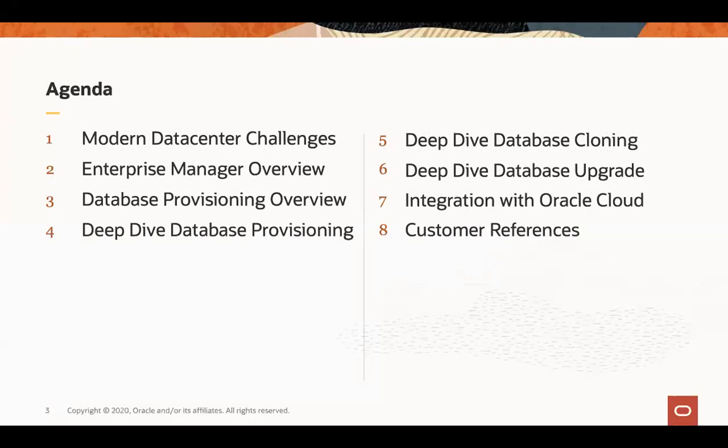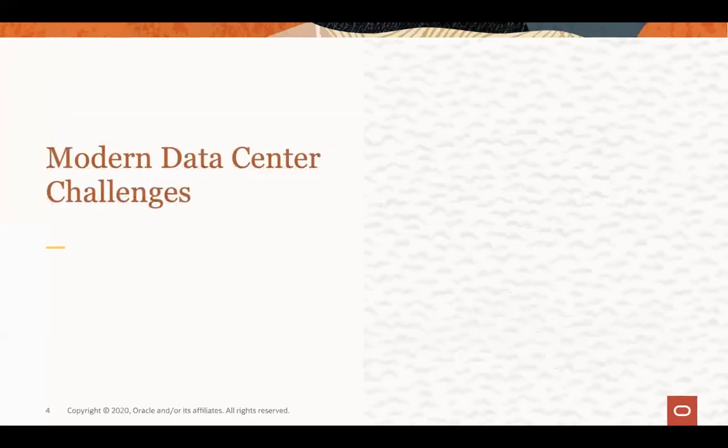And here's our agenda today. We've got a lot of ground to cover, some great topics for you. We'll start out with some of the challenges we hear from you, some of the challenges that you're facing. Then we will also give you a little bit of a frame of reference about Enterprise Manager. And then I'll turn it over to our experts to get into a review of database provisioning. And then they'll do a deep dive on a bunch of functionality there, including integration with Oracle Cloud. We'll wrap up with some customer references, and at the end we do have some dedicated time for your Q&A. So again, use that Q&A chat window, and let's get started.